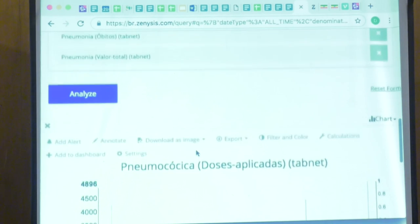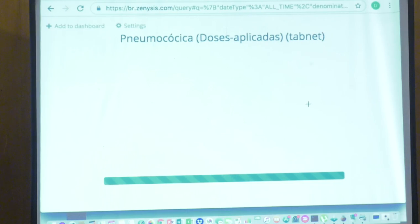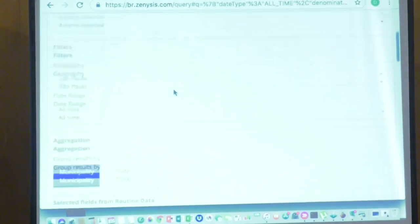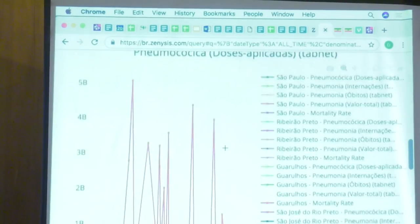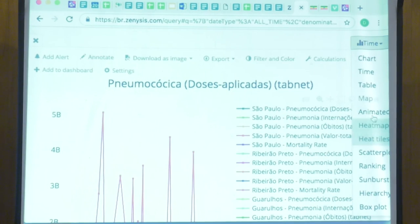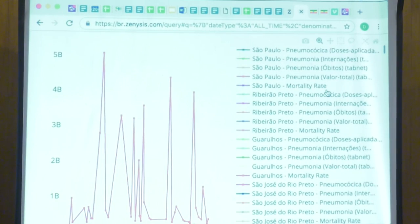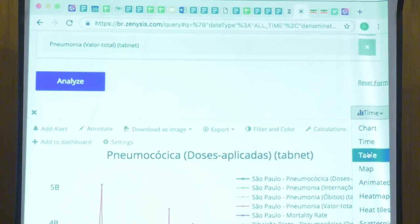I can look at this data in various ways. I can do time analysis. This usually depends on the speed of the internet. So this is a preloaded version of it. I can look at this also in a map. Screen is a little bit funny. Oh, this is not working out. But the point is, there are really many ways that you can look at the data.